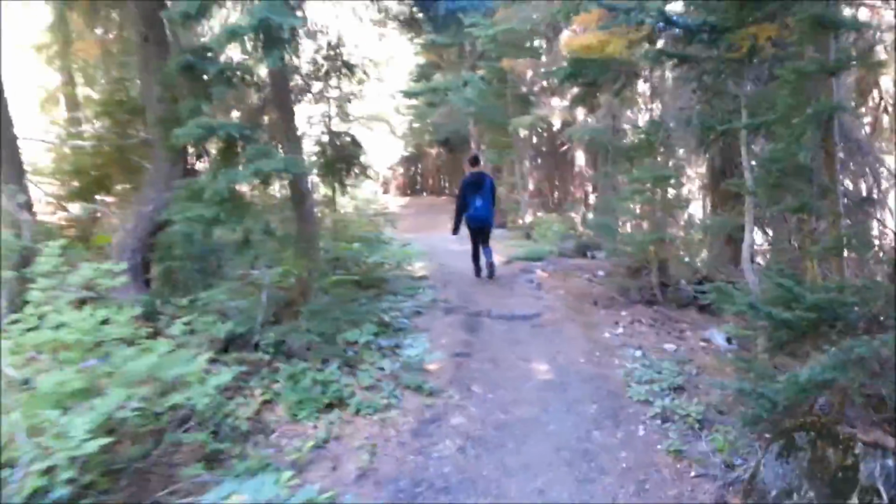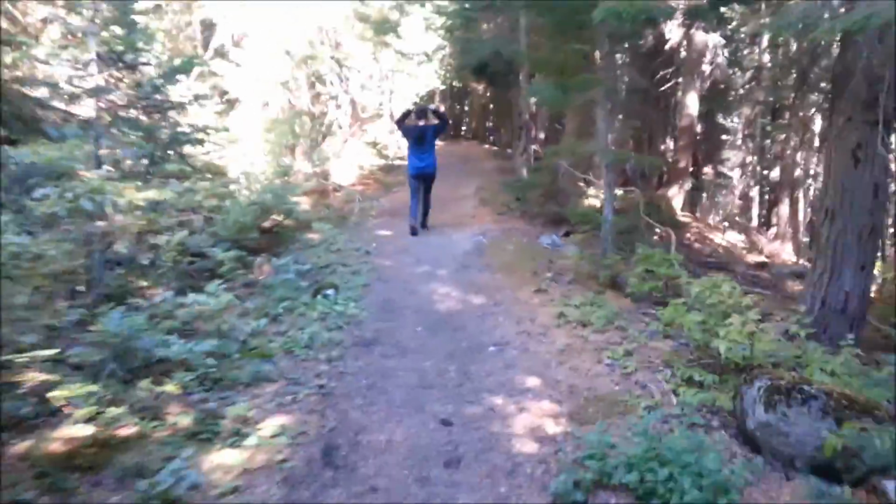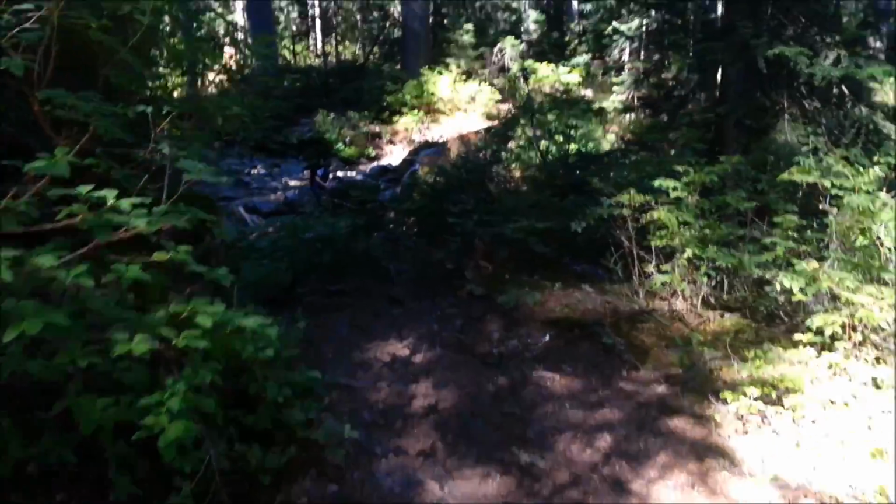Okay, this is where we're gonna round this hill and start up to the first meadow. Finally getting away from Highway 2 and all that noise. And we'll start climbing here pretty soon. My feet are feeling good. Coming to a stream crossing here.